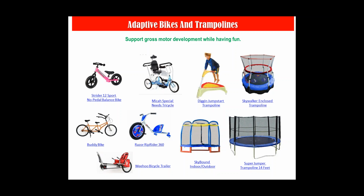So I really recommend these trampolines for anyone with tight ankles. It's great. It's a whole lot of fun. And with the enclosure, it makes it safe for them.